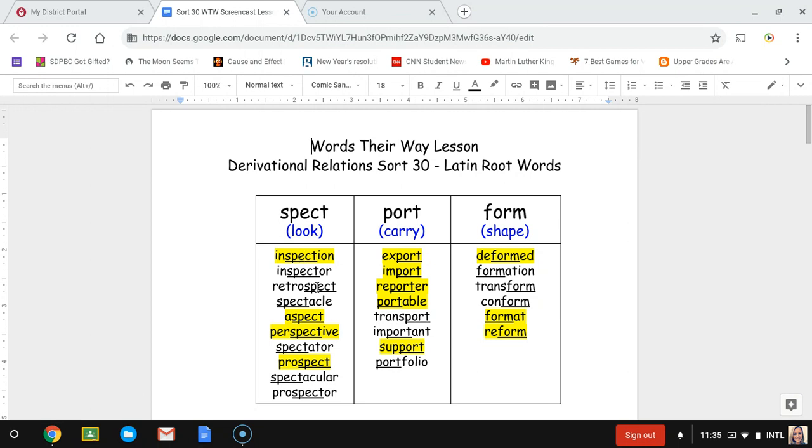But you can tell by looking at these words and seeing these root words within these words that all of these words underneath spec has to do with a look of something or looking at something. And the next category for port, all of these words have to do with carrying something or to carry, to transport something, to bring something somewhere. So the next category for form, which means shape, these all deal with shape.